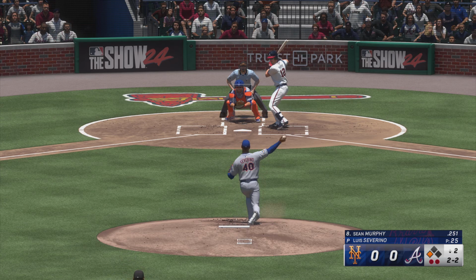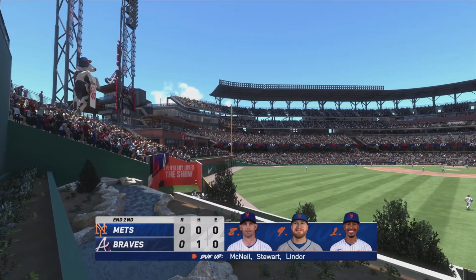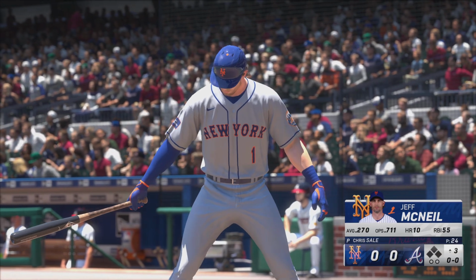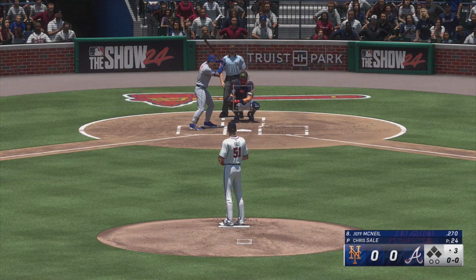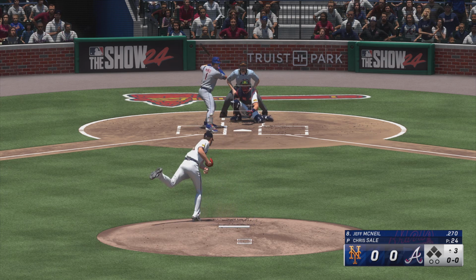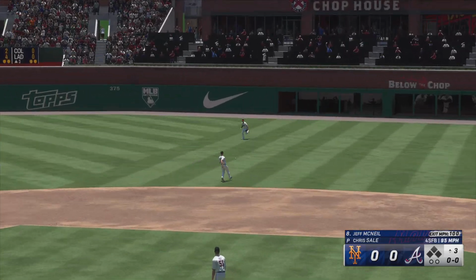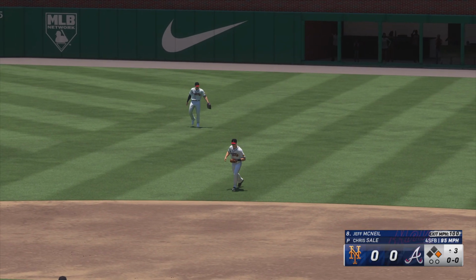The 2-2 on the way. And a swing and a miss. Out number three. Top half of the third inning. Jeff McNeil stands in. And a pitch. Hard grounder into the outfield for a knock. So a man on base to start the inning.